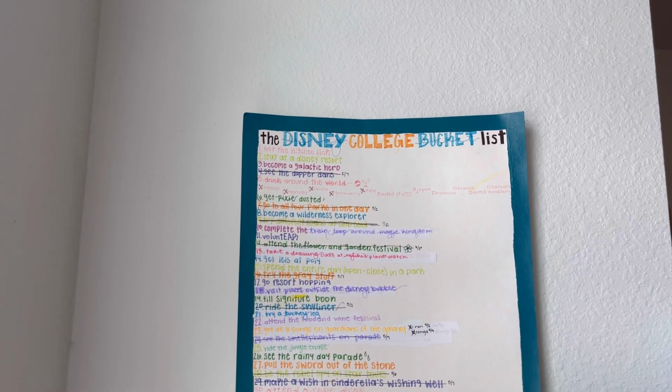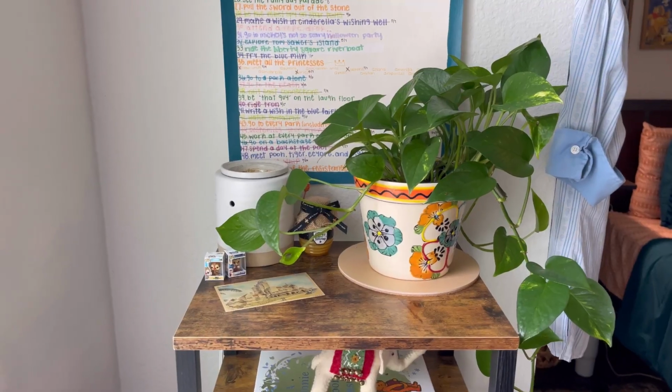This is my bucket list for my program. My bucket list has 50 different items on it that I have been working through since the start of my program in January, and I'm hoping to accomplish all 50 by the time I leave. If you would ever want a video of what is on my bucket list, let me know. I probably will end up making that anyways. It has changed since I have been here. It's just been updated with things that I'm like, oh, that is not really going to be a possibility. And also things now that I extended through for the full year, things that I want to accomplish here in the fall. And on top, I have another plant.